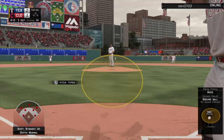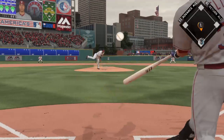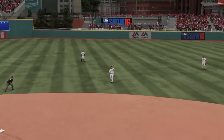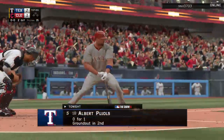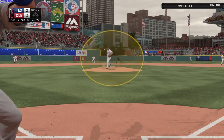Up next for the Rangers, Carlos Beltran digs in with 1 run in and 1 gone in the inning. That's popped up out towards short right field. Kipnis is there for it, and that's the second out of the inning. So bases are empty here with 2 gone, and standing in, trouble now in the person of Albert Pujols.